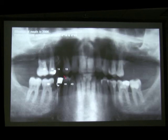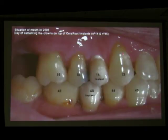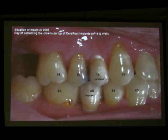Please. So, look at this case. We have a root. We have to extract these teeth. Implant placement, and then this is the situation. We have a supragingival implant, 2006, and this is occlusally, and the patient comes back in 2013, 7 years after, without posterior teeth, with extruded teeth, and look at the papilla between. This is the day of cementation, look at the papilla on the day of crown delivery.